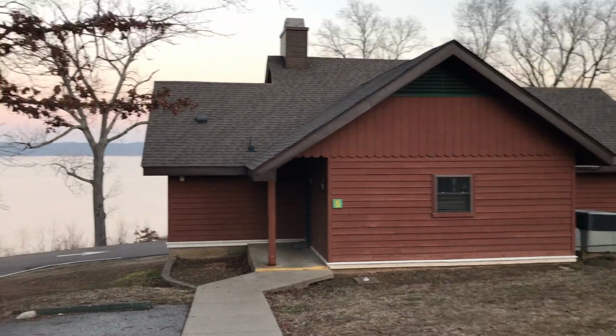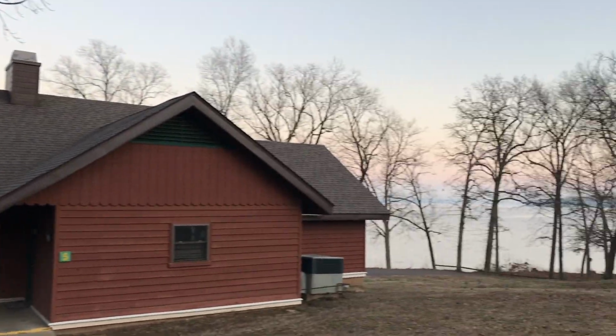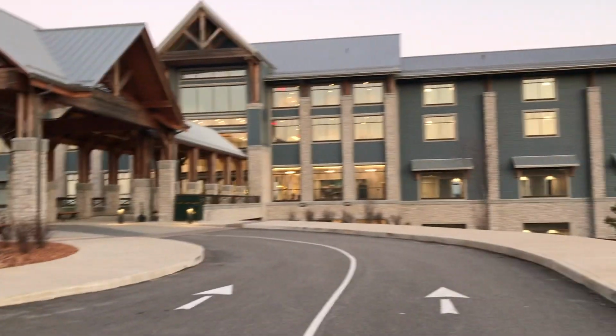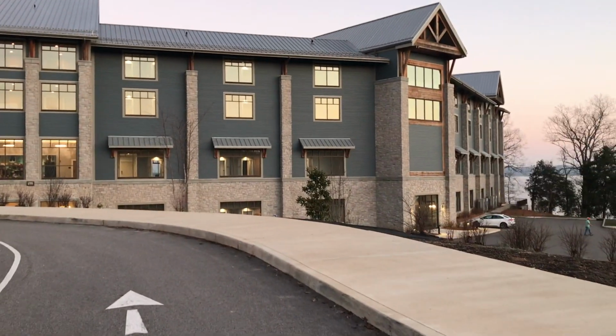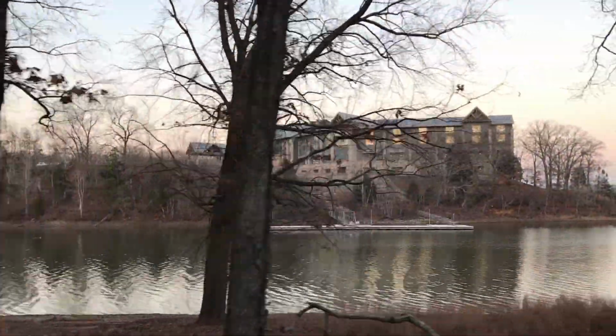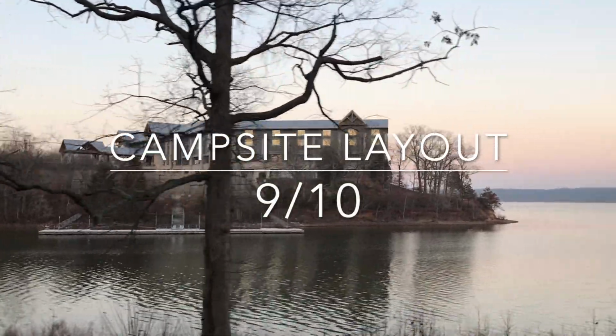So you have primitive camping, RV camping, tiny cabins, then you have your regular size cabins, and you can see they overlook the water. It's magnificent. And then right there on the water too is this hotel, and to say that it is nice is an understatement. This has got to be the nicest hotel owned by the state of Tennessee. It's insane. So for campsite layout, it gets an impressive 9 out of 10.